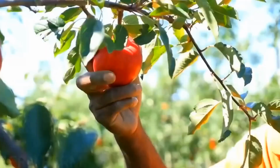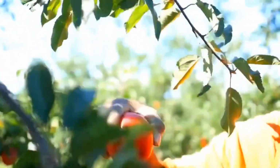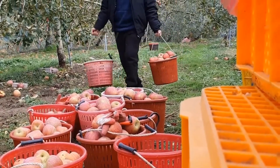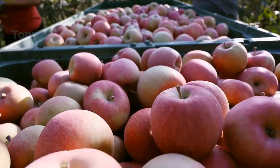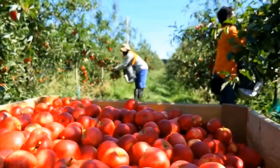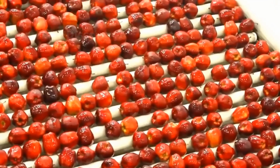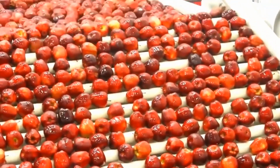Farmers handle apples as gently as they would an egg. They carefully place all the apples in the picking box. Do not drop the fruit or jostle it during transportation. This is the only way to prevent the fruit from being damaged before being distributed to the market.